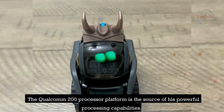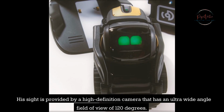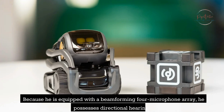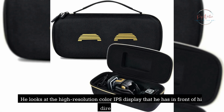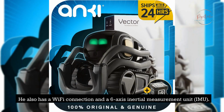The Qualcomm 200 processor platform is the source of his powerful processing capabilities. His sight is provided by a high-definition camera that has an ultra-wide-angle field of view of 120 degrees. Because he is equipped with a beamforming 4-microphone array, he possesses directional hearing. Because he is rolling around with an infrared laser rangefinder, he does not accidentally run into any obstacles. He looks directly at the high-resolution color IPS display in front of him. He also has a Wi-Fi connection and a 6-axis inertial measurement unit, IMU.